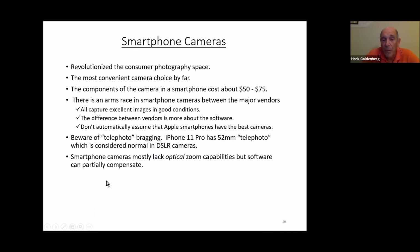The smartphone cameras don't really have optical zoom like you get with a dedicated handheld camera with a lens on the front where you can zoom in and zoom out. Optical zoom is really great. It doesn't degrade the image at all, as opposed to digital zoom, which does degrade the image. Although the software is getting better and better with the digital zoom, it still is going to have to generate pixels, and that will degrade.